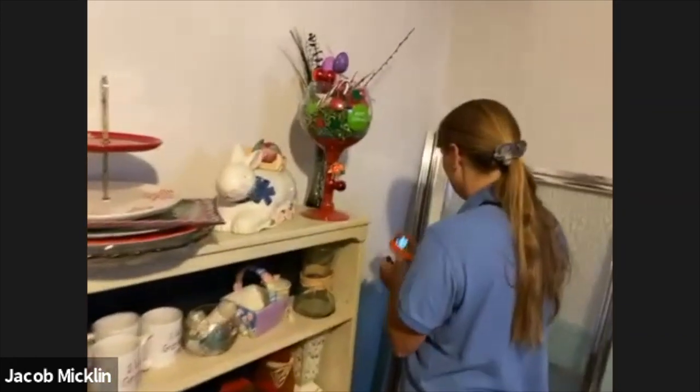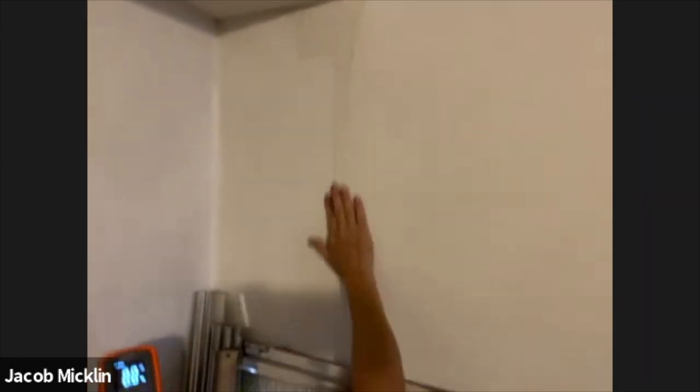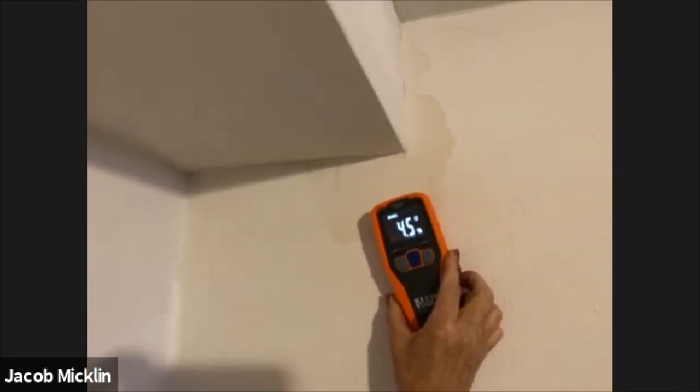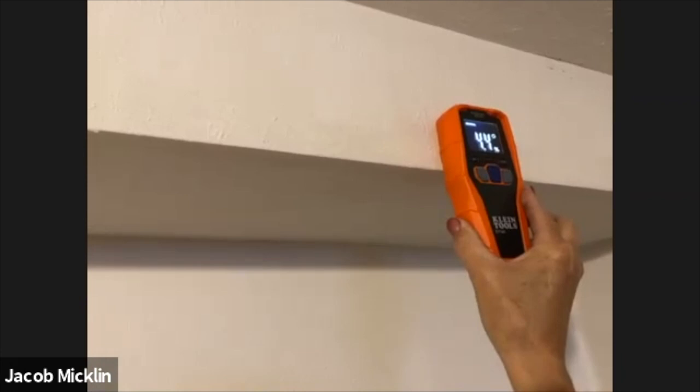So we're going to get out the trusty moisture meter. First, I'm going to feel it and make sure it doesn't feel wet, and it doesn't. But I'm just curious, is this new or old? Yeah, it's only 4.5. That's dry. Same up here. So this is old. This is not wet.